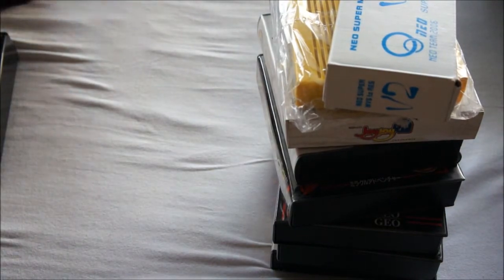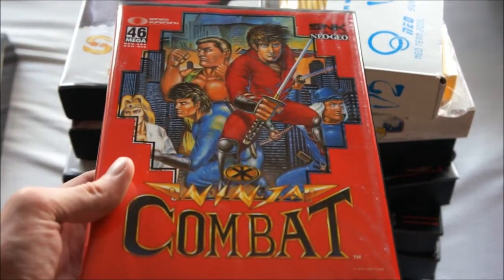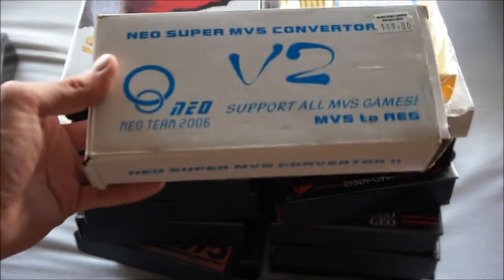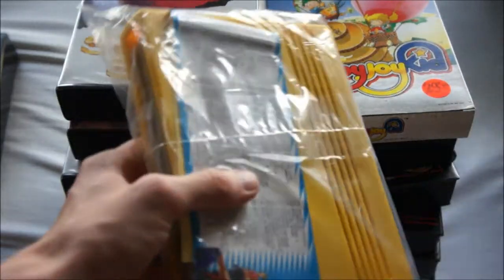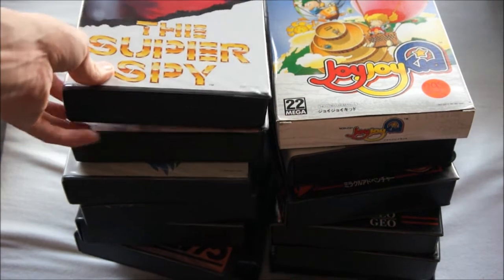I'm gonna move this pile forward, over here, and another pile up. Okay, quite heavy games they are. First up, Ninja Combat. These are all either American games that I don't have, or Japanese games that don't have an American release, or are quite rare, so I'm gonna keep that one until I have an American version. This, by the way, is a Neo Geo MVS converter for the AES, so you can play MVS games on your AES. I also got this multi-cartridge for the MVS, has 161 games, but it's not really functioning the way I hoped it would. A lot of games just boot to the MVS screen and then don't do anything at all. So I need to check if I'm doing something wrong, or I'm gonna send that one back.